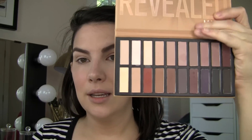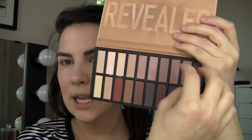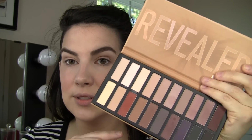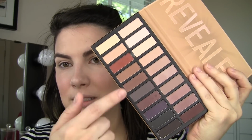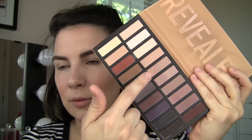Revealed Matte Palette. Coastal Scents has put out another palette. How many shades are in these anyway? 1, 2, 3, 4, 5, 6, 7, 8, 9, 10. There are 20 shades in here. And you've got your rich colors, your light and transition-y kind of colors. There are berries, there are warm shades, there are taupes, there are browns, but not too heavy on the browns, you'll notice. I'm not picking up on a ton except for these couple here and maybe a little bit of a light brown.